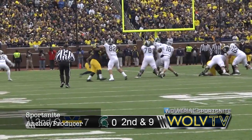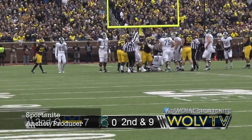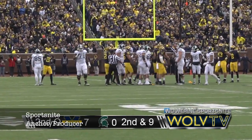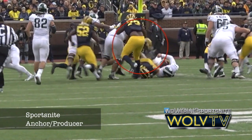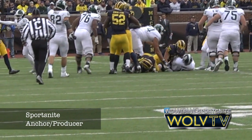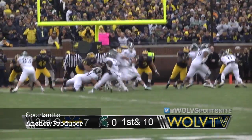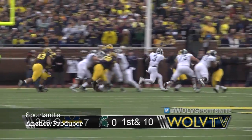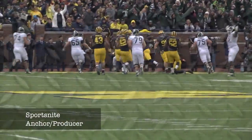And now we get to see a controversial play here. This is the targeting play on Joe Bolden. As you can see in this replay, he comes in from the left side, and there is that head-to-head contact that they've been looking at to call for so long this season. Dangerous play. Now here's the run from L.J. Scott. He's going 11 yards, and that's going to be Michigan State's first score of the game in the second quarter.